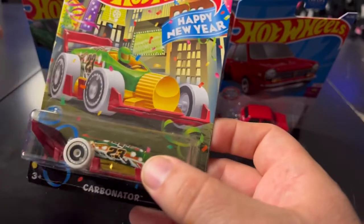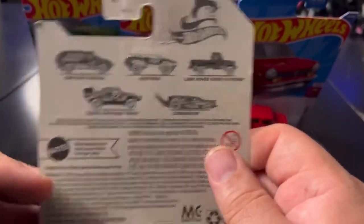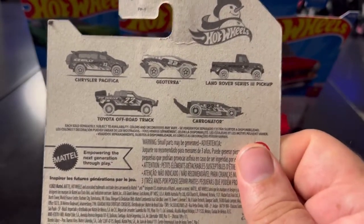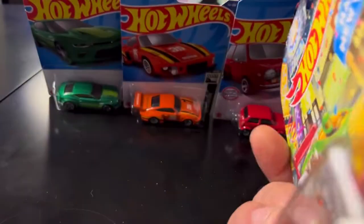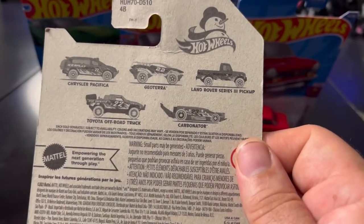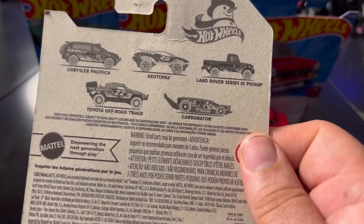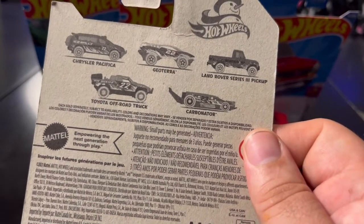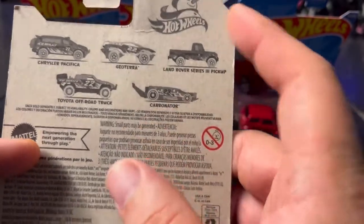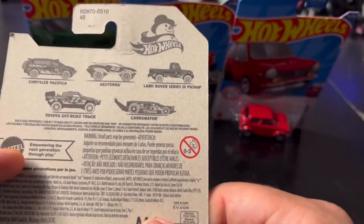some people say the special one. But I mean, they usually pick terrible cars for these themes, but this time they got nice cars like the Chrysler Pacifica, the Toyota, the Land Rover, and of course it's always going to be the Carbonator. The Geoterra, I know a lot of people are not going to grab that one.